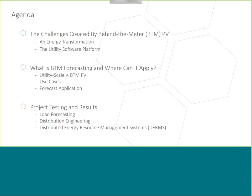I'll then highlight a couple projects that we've been involved in through the CEC and DOE to apply what we've learned in building the system to help address the problems associated with behind-the-meter PV. So let's dive in. We'll talk about these challenges that can be created when you install a lot of generation behind the meter or on the distribution grid.